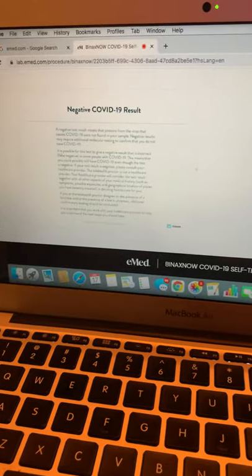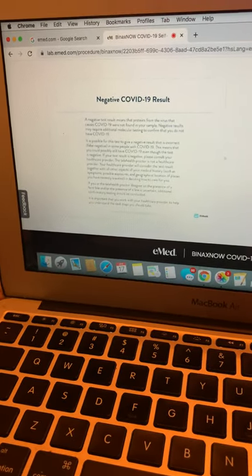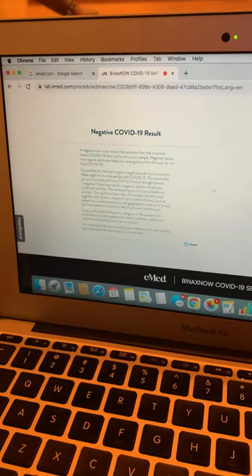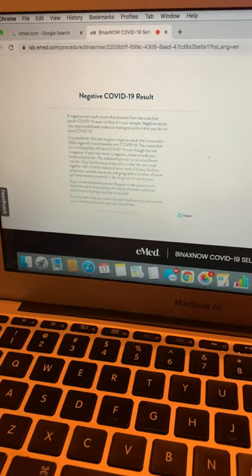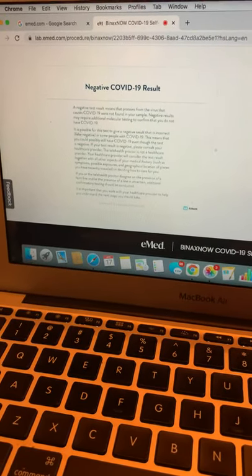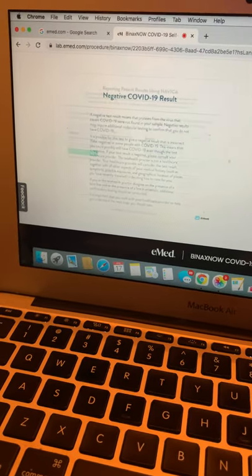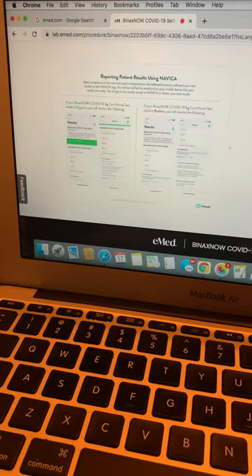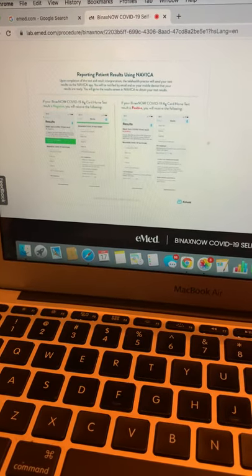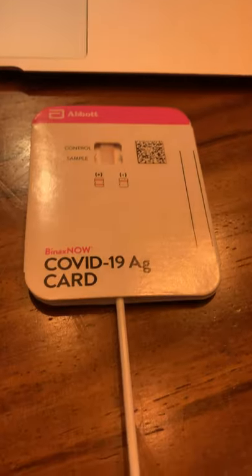emed.com and you can tell those were the steps where they're kind of elaborate, but basically you open the COVID AG card and do 6 drops in the top hole, and then you take out the next steps you should take. I guess like the little swab for your nose and do that 5 times on each nostril, which is horrible. And then put it back in here and then you just wait. So I'm waiting.